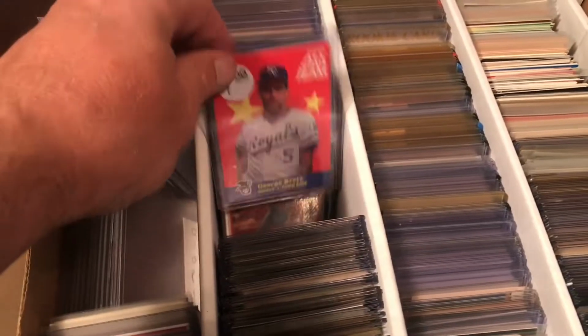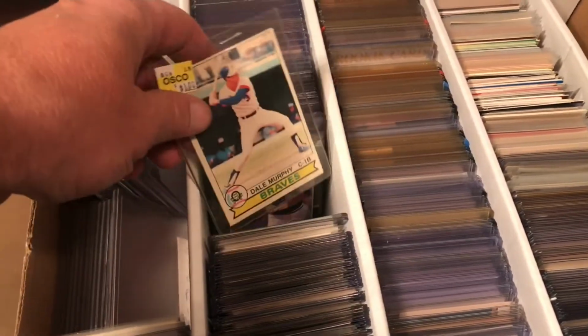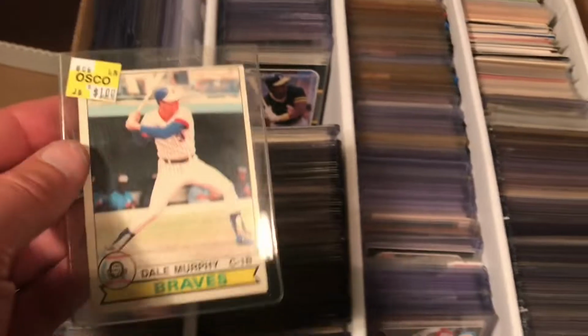Those are those mail away cards, aren't they? Yeah. Guys, I hope this isn't boring. I'm revealing it with you. I have not been through all this. It's a Peachy.